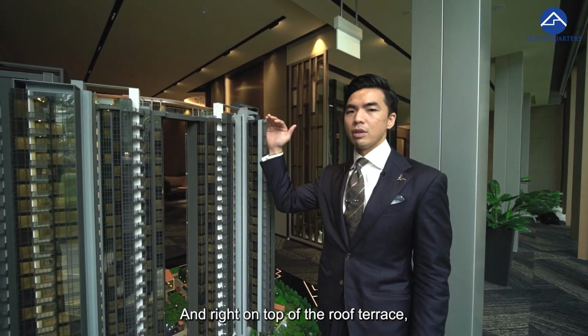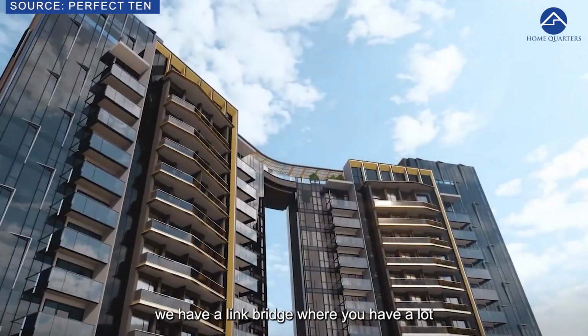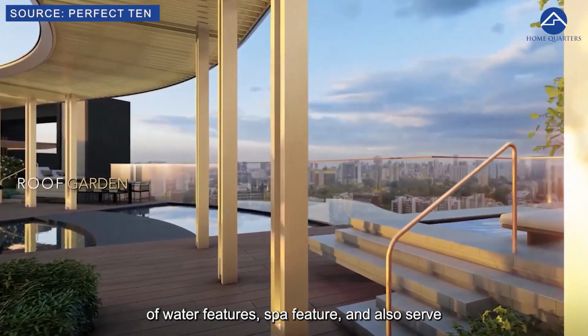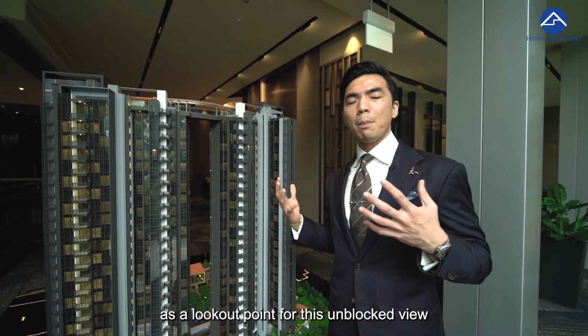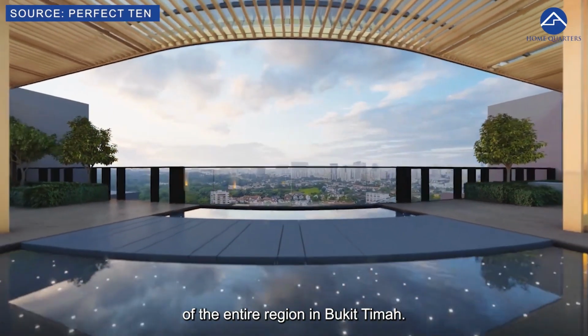And right on top of the roof terrace, where we're linking both Block 321 and Block 323, we have a link bridge with a lot of water features and a spa feature. It also serves as a lookout point for an unblocked view of the entire region in Bukit Timah.